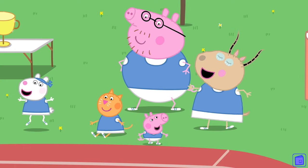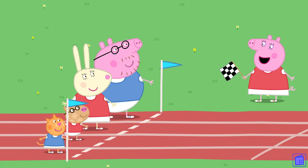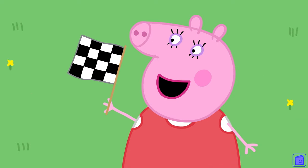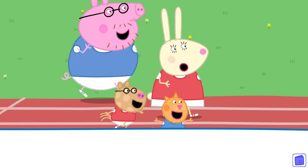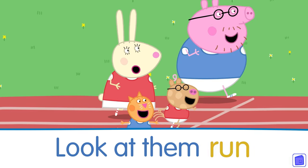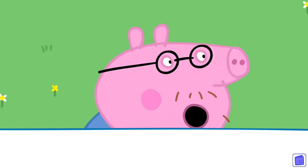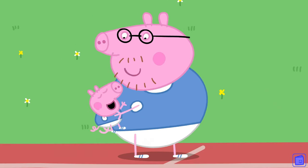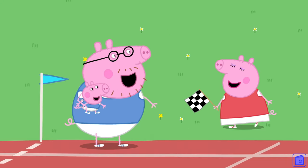Great job! Daddy Pig, Miss Rabbit, Pedro Pony and Candy Cat are getting ready to race. On your marks, get set, go! Look at them run. Do you know what word this is? That's right, run! Look at them run. Well done, Daddy Pig.